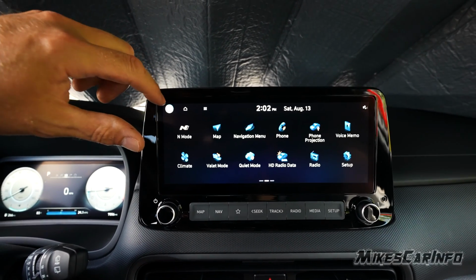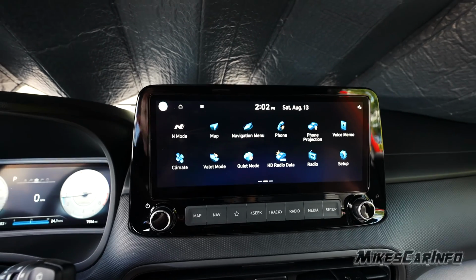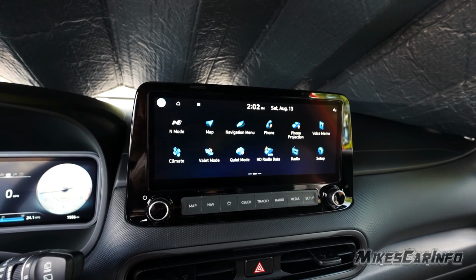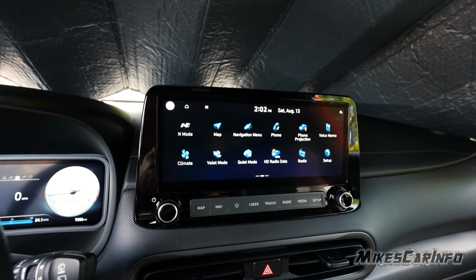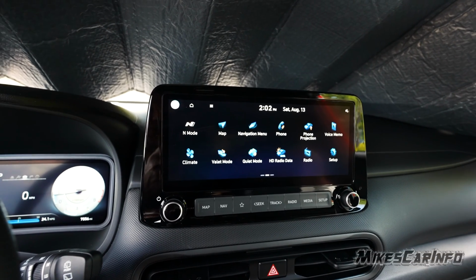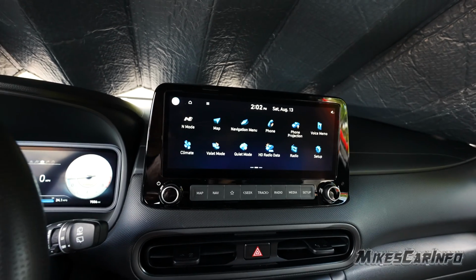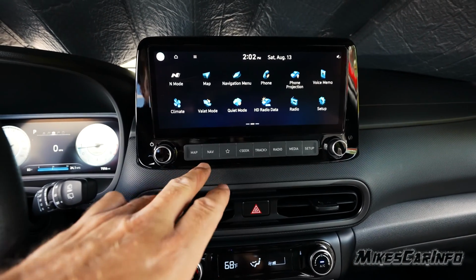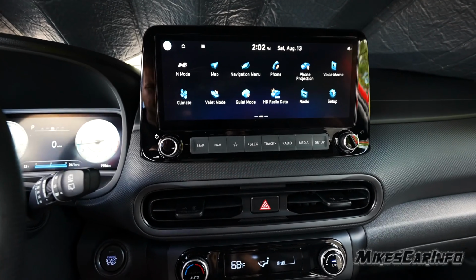But yeah, this is like a regular Kona, except it's pimped out apparently as far as performance, and the style looks good too. So we're gonna take it for a drive soon, but it has physical buttons here that quickly go to certain features as well.